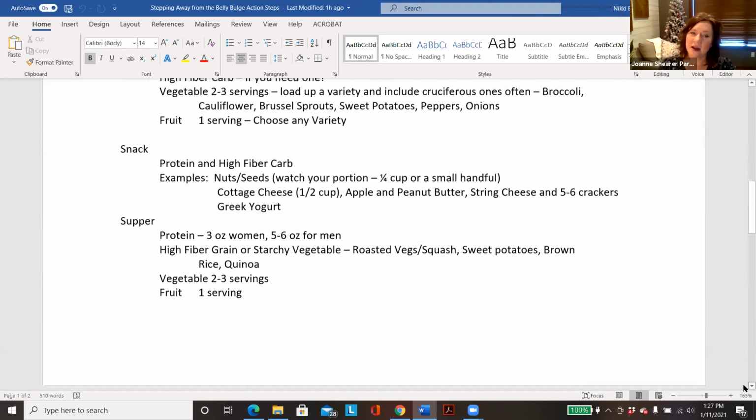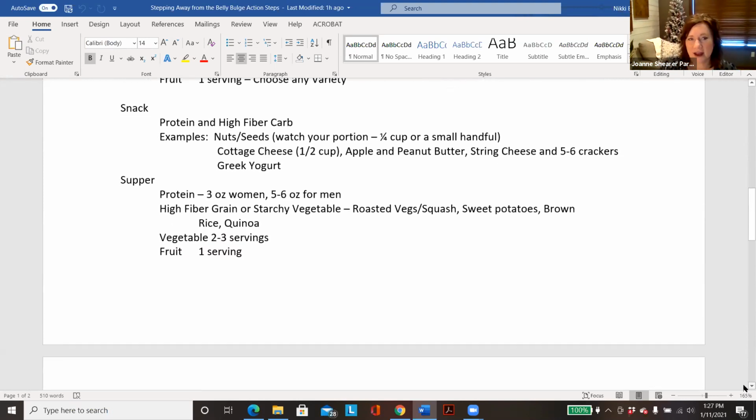And then supper, there again is that protein, a high fiber grain or starchy vegetable, or what I like to do is just throw in a whole bunch of roasted veggies. That's kind of my go-to. There's a couple other things, the brown rice, the quinoa, we'll teach you a little bit more about those things too. There's some other ones, and Joanne's got a few other ideas she wants to share with us in that regard. And then getting those vegetables in and that fruit. You see that we're high and heavy on veggies because our goal is not to have you starve. Our goal is to nourish you, and we're fighting disease while we ditch the belly fat.